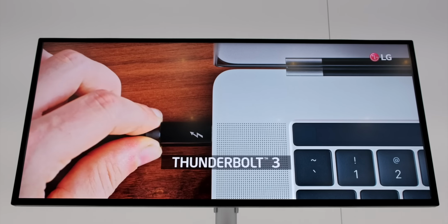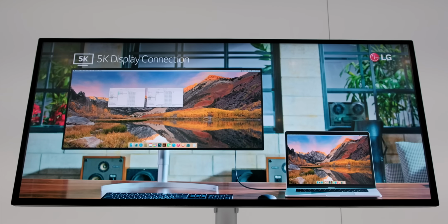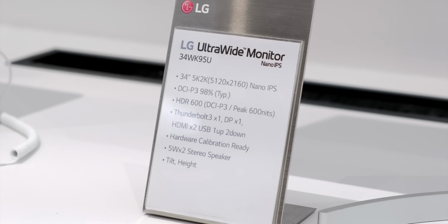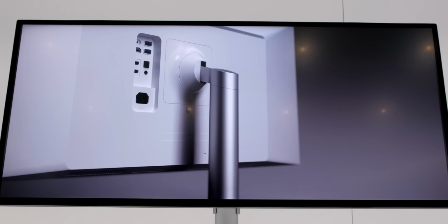It features a nano IPS display with professional grade DCI-P3 color space coverage. It also supports HDR10 processing with up to 600 nits of brightness. It connects to a PC or Mac through Thunderbolt 3 and provides 60 watts of power back to the computer. This means it should be able to charge a laptop during use, depending on that laptop's wattage.